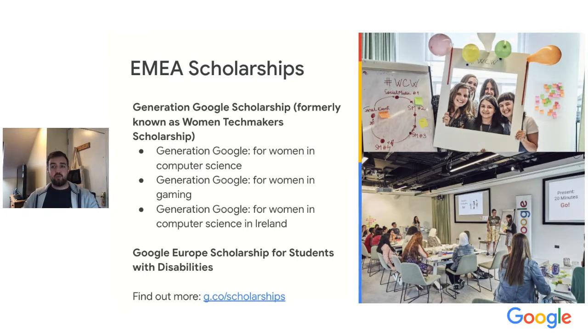The Generation Google Scholarship for Women in Computer Science in Ireland is relevant for first and second year bachelor students pursuing computer science or related fields in Ireland. And it's for students pursuing master's or PhD, or third or fourth year bachelor students with the intention to study further in Ireland. They can apply for the scholarship for computer science or gaming, depending on their major.